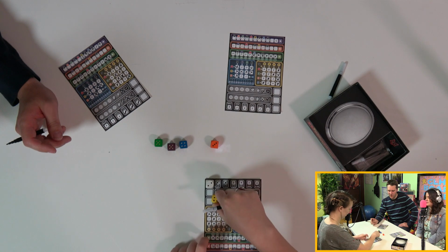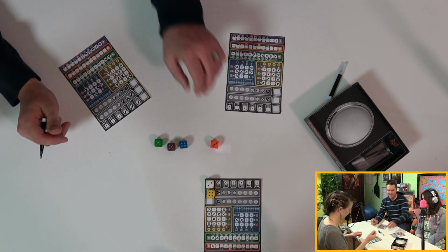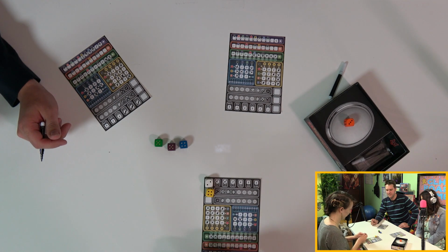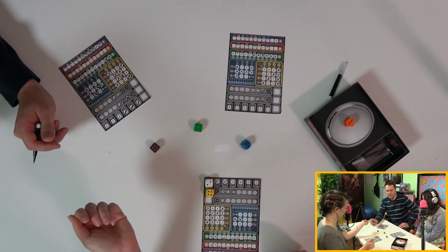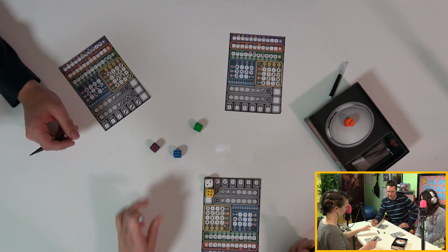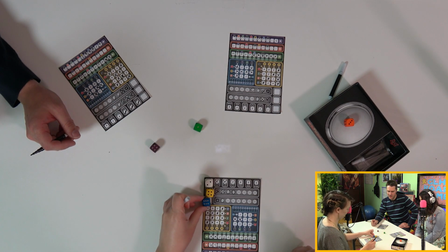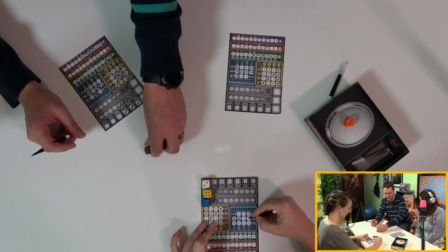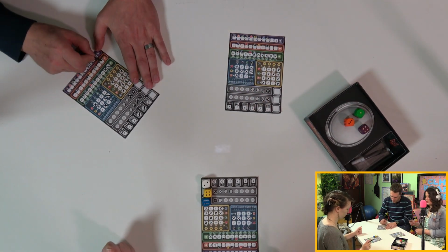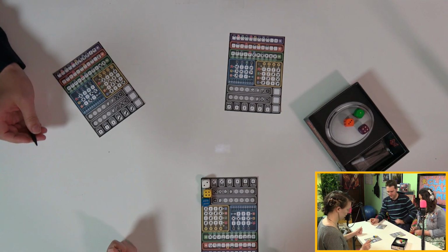Going with the 4. Yep. This goes away. Orange 3. Okay. People are not playing orange very much this game. Yeah, it's going to be interesting. That's for sure. Taking the 8. I see you. So we get the dregs over here. I'm going to take the green, the orange 1, 3. Orange 3. Purple, I got to get started. 4.